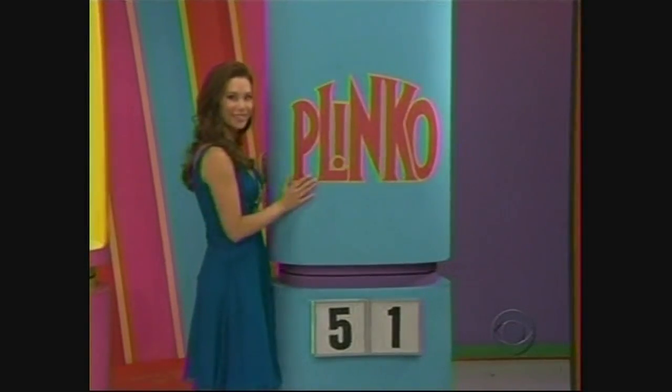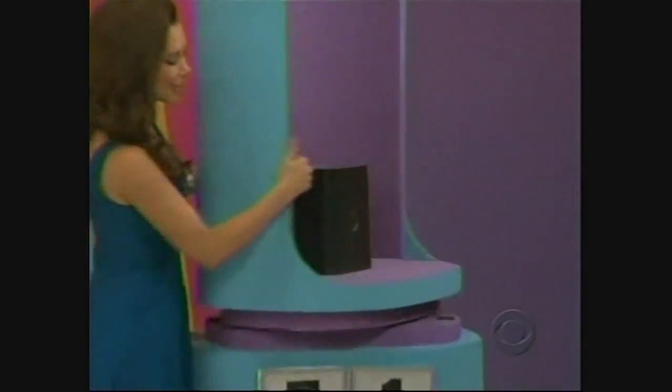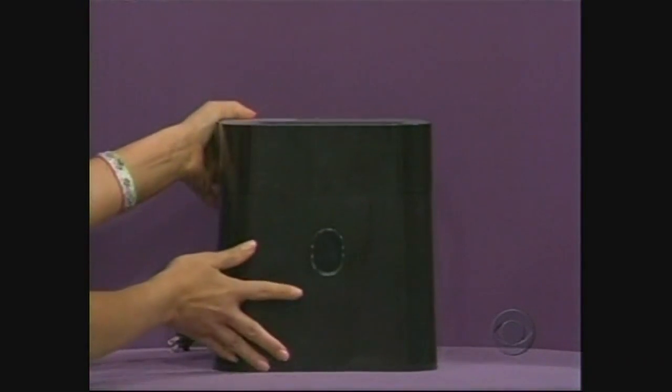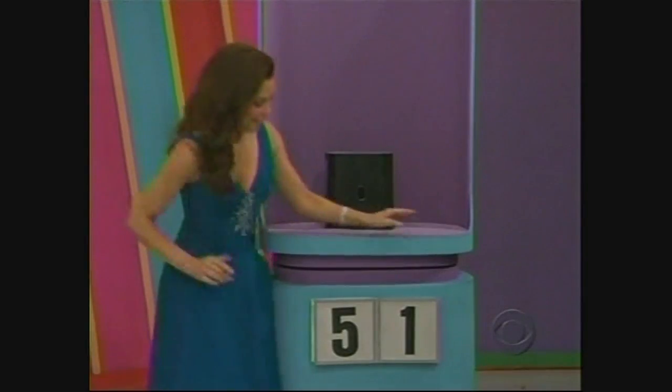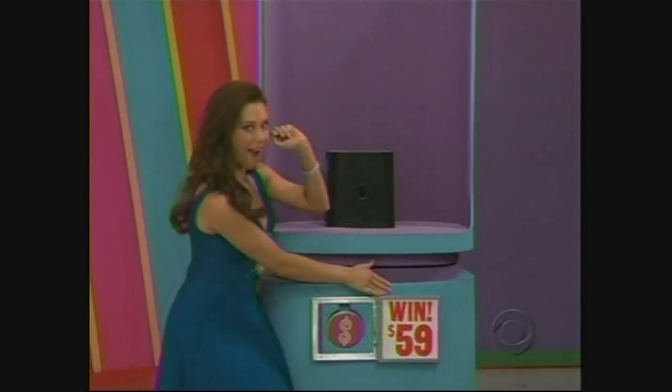She's doing great. Let's see the next one. Finally, this compact shredder destroys your CDs and credit cards to help protect your private information, Drew. And boy, don't I need one of those. It starts with a five or ends with a one? Five. Marie says five. Yes! All the Plinko chips. Go get them. Here comes Rachel.